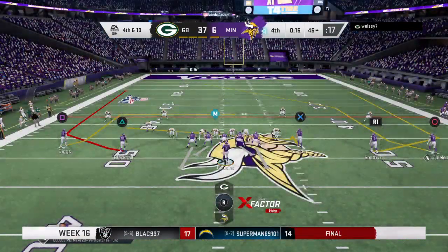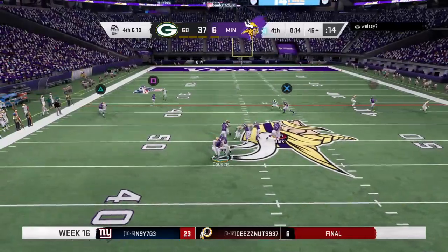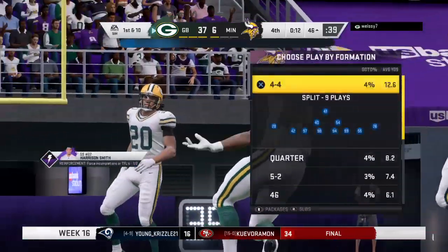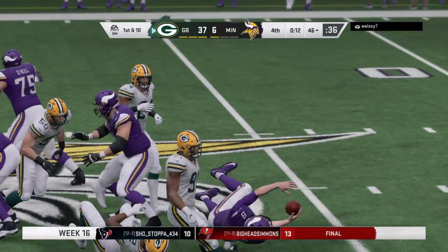The offense staying out there. They look prepared to go here on 4th and 10. Cousins to throw for it on 4th. And he's going to be taken down here. Back across midfield, 3 yards away from midfield at the 47. Rashawn Gary. And it'll be a turnover on downs.